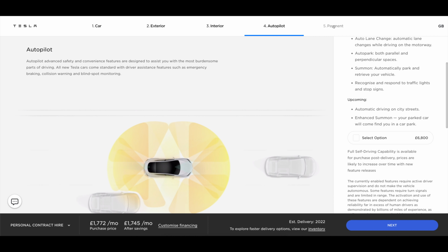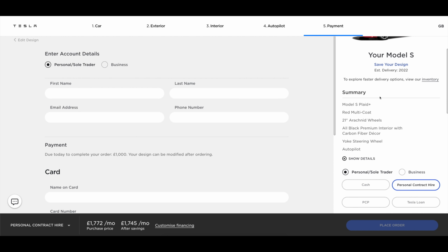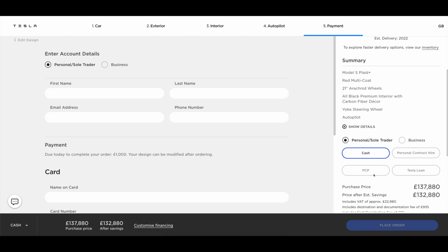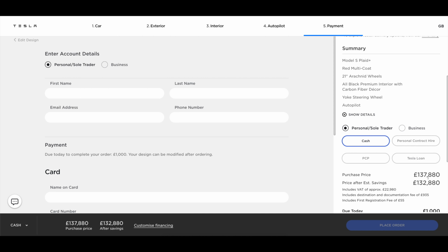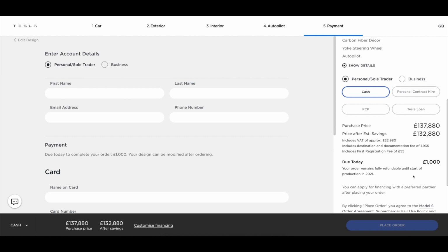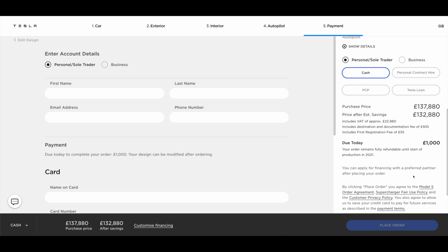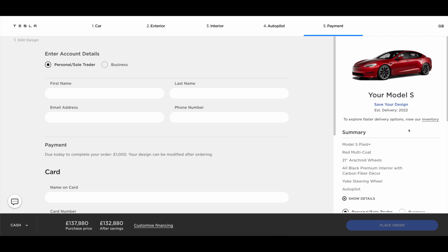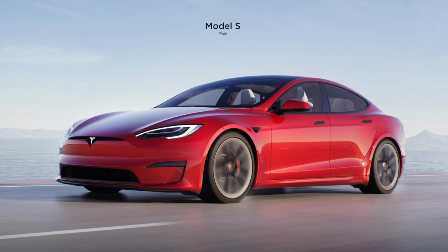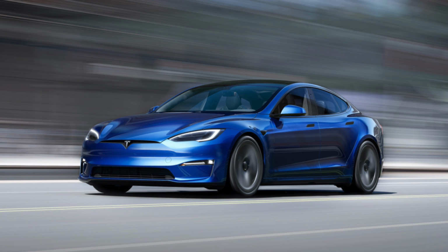So if we look at the spec that we've gone for, so we've got it in the red paint, we've got the extra wheels, and that's it. We haven't added anything else at all. And that comes in at a cash price of £137,880. And that's with a deposit today of £1,000. Now, obviously in the UK, unfortunately, we have to wait a little bit longer than everybody else in the world, it seems. So our estimated delivery is 2022, as opposed to, I think they were saying for the rest of the world, the US example is going to be 2021 or later on this year. So yeah, overall, I think the Model S is absolutely awesome. I think the exterior tweaks are nice and clean, and I think the interior tweaks are much needed as well.